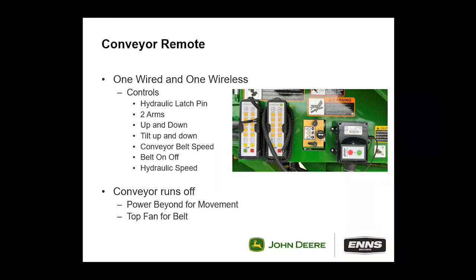We have the ability to control our conveyor belt speed from the remote, our belt on and off, and then, like I mentioned on the last slide, our hydraulic speed. That's the ability to control the speed of that conveyor being moved. We do have 1 wired and 1 wireless remote that comes with that option. You do need to turn it on with the control box over here with the green button to allow you to use the remotes.